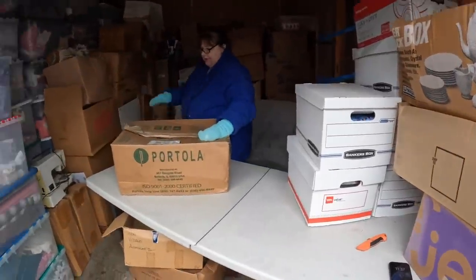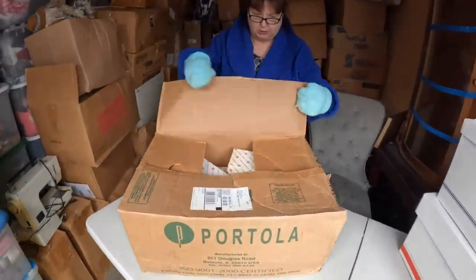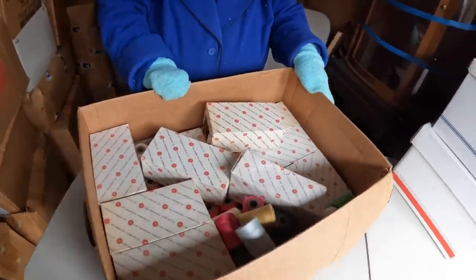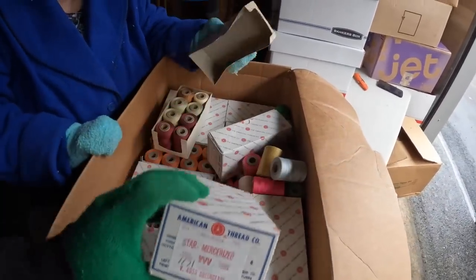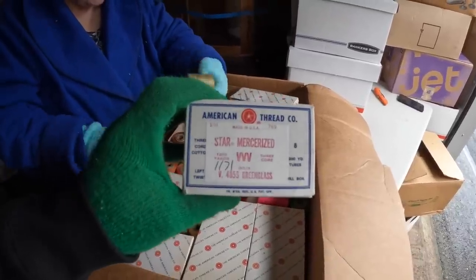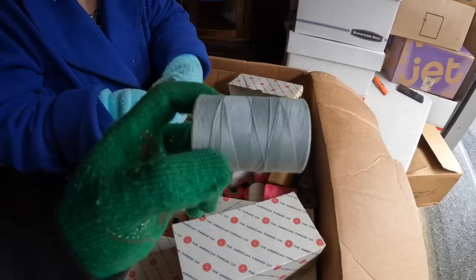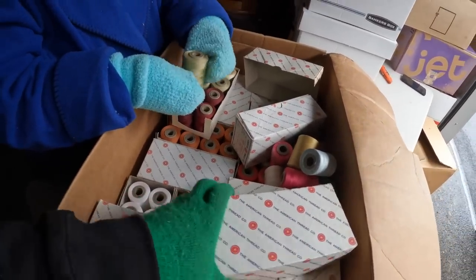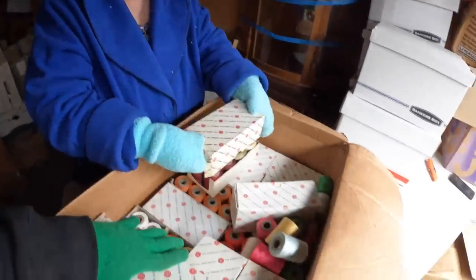And then we're going to do those two boxes. Okay, this one almost broke your back. It was very heavy. Oh, my goodness. We found some of this at the other unit. This is about 80 pounds. American Thread Co. It's all serger thread. Star Metro, 1,200 yards on each roll. That is insane. Look how many we have.